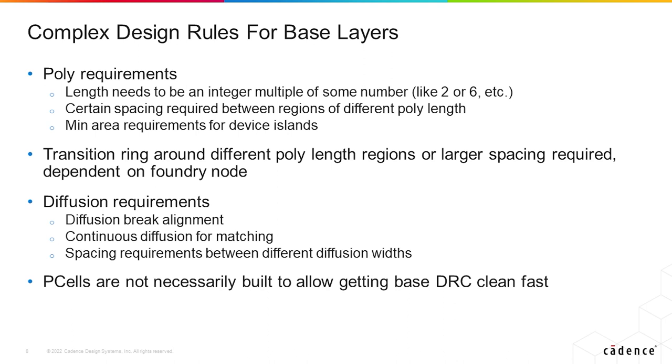We are working with, you guys are all really, really smart, and the companies out there doing FinFET technologies are really, really smart. They've learned. Everyone learns. We're trying to help you not make the same mistakes that we've all made. And the diffusion breaks alignments, all of this stuff. There's a lot of stuff going on here. And the foundries are working really, really hard.